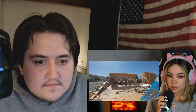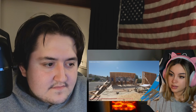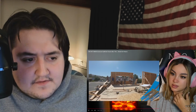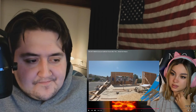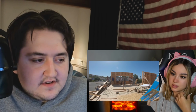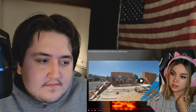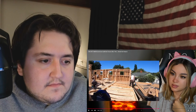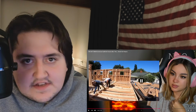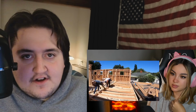The house looked so small at the start, but it's massive. I don't think she's wrong on that one. The footprint of the house itself didn't look too big, but having 2 stories, you're definitely adding a lot more space. I'd say this is about an average size home, a little bit bigger than a smaller home, but not a huge home.